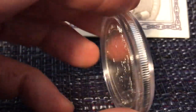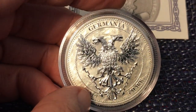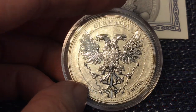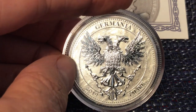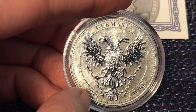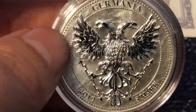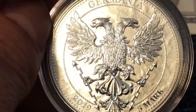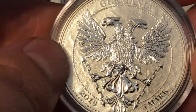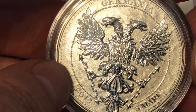And then as this coin turns, we will see the common two-headed bicephalic eagle there holding the lightning rods on either side. 2019, the year of issue, Germania. And again, you have this pattern there in the background, and then the eagle itself, the raised surfaces are very shiny, and the denticles on the edge there, but very, very well done.